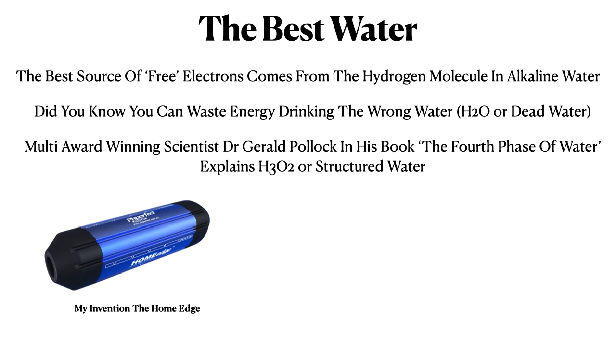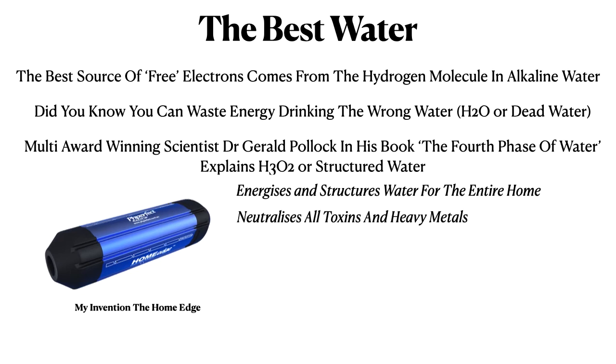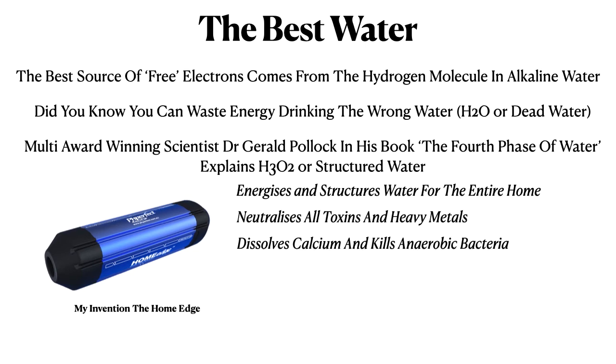My invention, the Home Edge, it's designed to go on the inlet water line between the water meter and your house. So you get all the taps and showers in your property. And when the water runs through, it'll energise and structure the water for the entire home. And the benefit there is when you shower, your skin absorbs about 1 litre of water. And because structured water neutralises all toxins and heavy metals, instead of chemicals, you get the energy from structured water. And it dissolves calcium, so you don't get that scaling build up on your shower screen and your pipes.